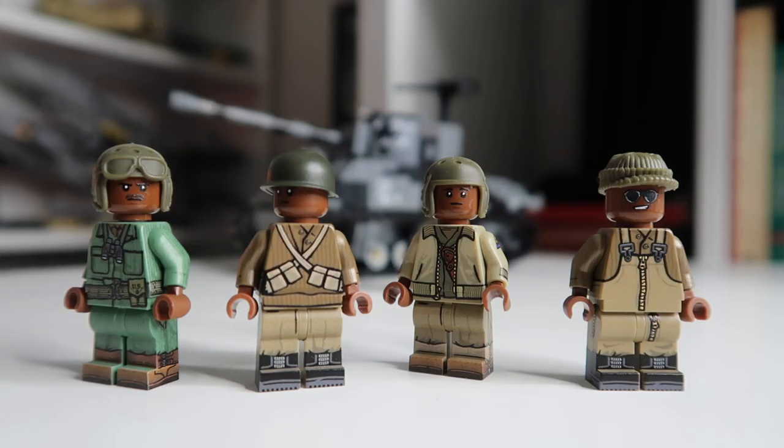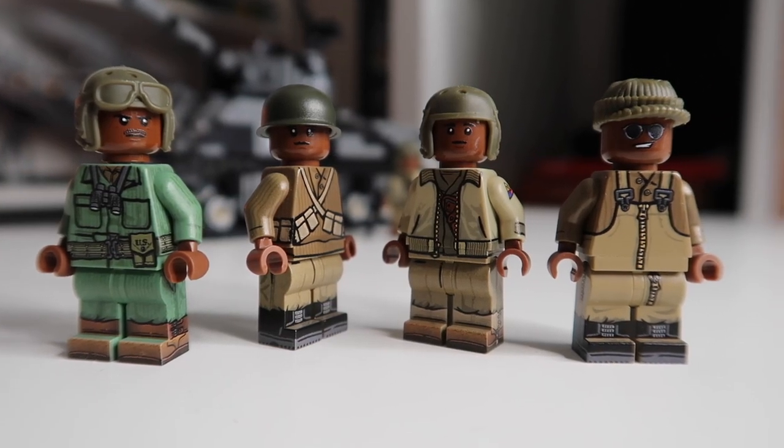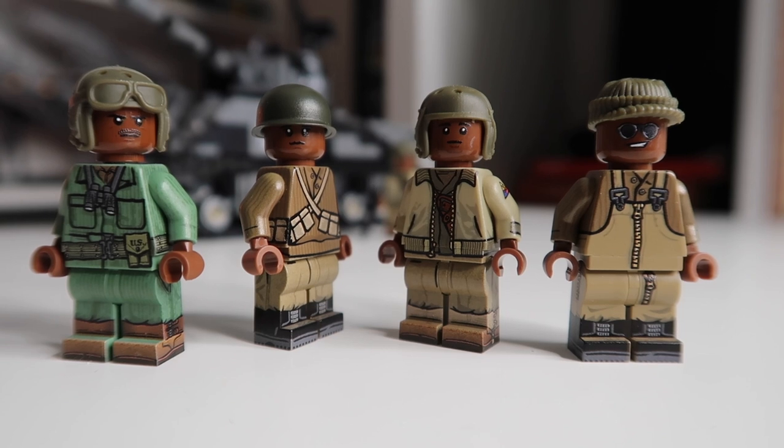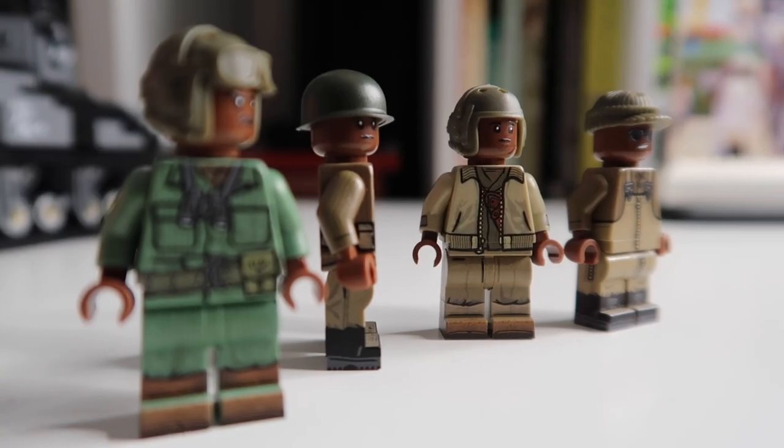Now, the add-on pack has variety. All four of these minifigures are different in their own way. None of them look exactly the same, nor are wearing the exact same thing. You have tanker overalls, jumpers, two different types of uniforms, a tanker jacket. One of them is wearing two bandoliers.